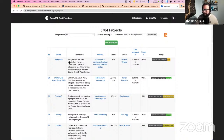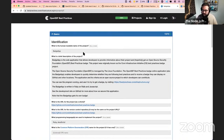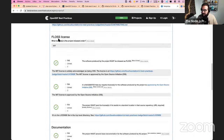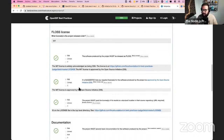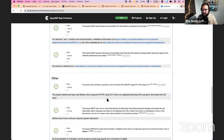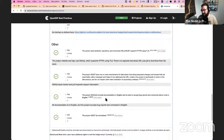And the good thing is, you can just enter the application, and you have tons of questions related to the project. Like, the project has a website and so on. It has a FLOSS license. Which kind of license do you have? How do you keep the documentation and contributions? Do you use encryption or signatures for releases? I mean, there are plenty of questions in those directions.